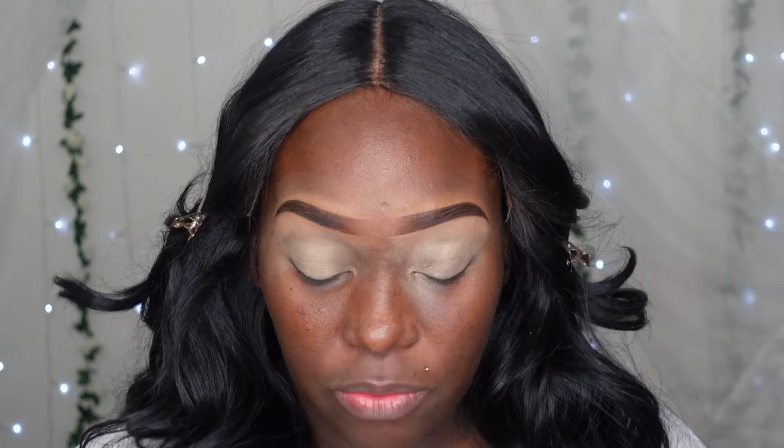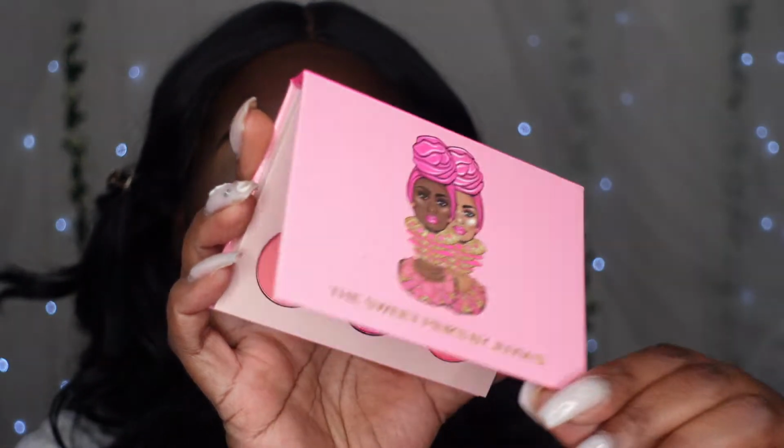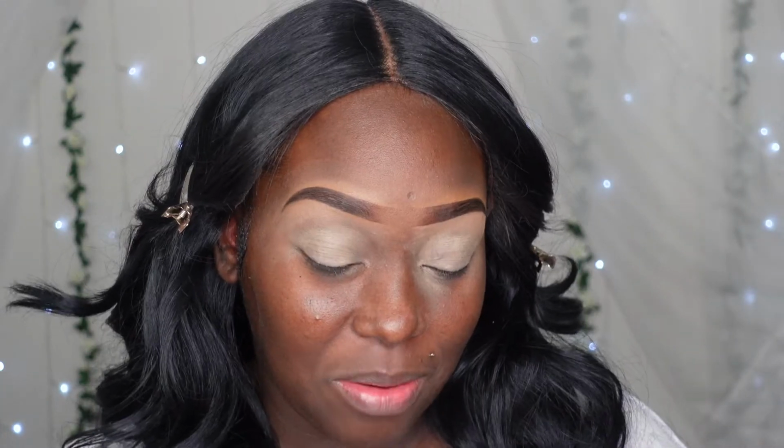So today I have an old school palette, and I really don't recall ever trying this palette out, and she's been in my collection for a while. So we're going to be trying out the Sweet Pinks by Miss Juvias Place. Yes. Look at these shades, honey. I never tried this palette. There's not even a brush imprint, a finger swatch, nothing.